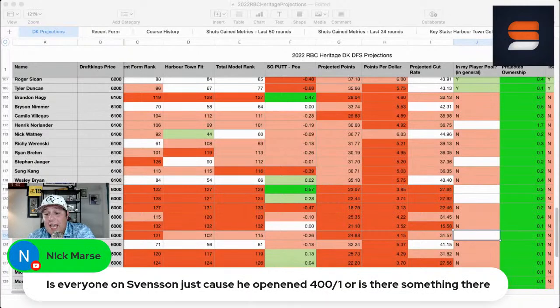Nick Marsh says, is everyone on Svenson just because he opened 400 to 1, or is there something there? I had no idea he opened at 400 to 1. I didn't bet him or anything like that. I just like what we saw down there during the Florida swing. This is kind of like a Florida-esque golf course. Of course, it's a coastal golf course, Hilton Head, an island, that tropical type of feel.